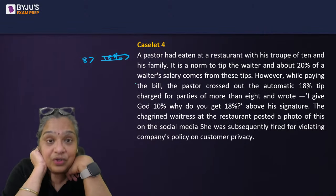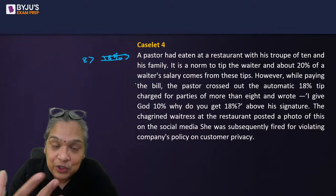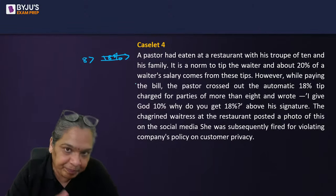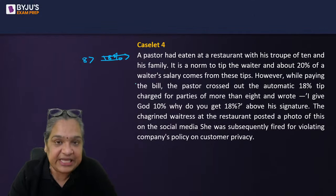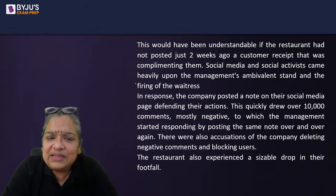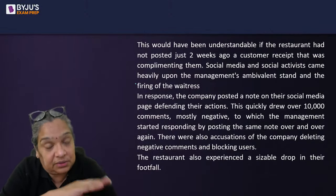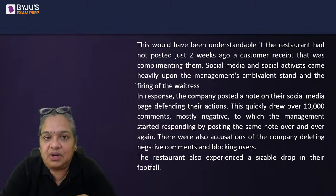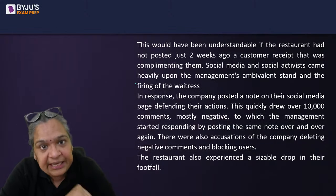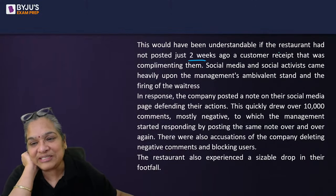You shouldn't do it. The customer's privacy has to be maintained at all times. Here you've taken a picture and you put it on social media. You violated his privacy rights, and therefore they fired the waitress for this action of posting that on the social media. This would have been understandable. Okay, fine. You have a policy, you followed a policy. The customer privacy is of utmost importance. You should not post what a customer has written on social media. Would have been understandable if the restaurant had not posted just 2 weeks ago a customer receipt.